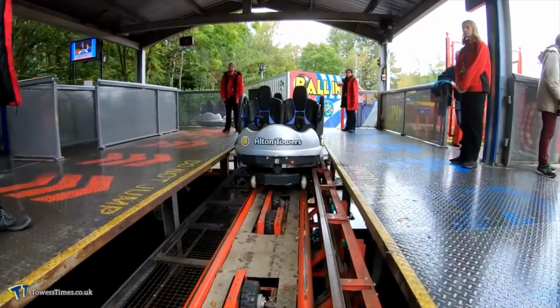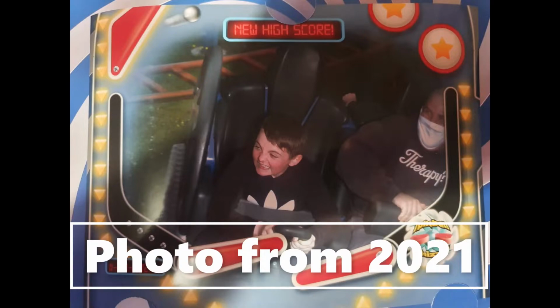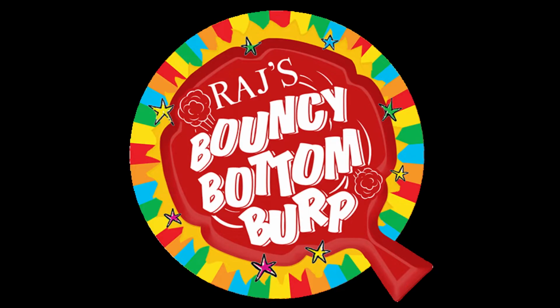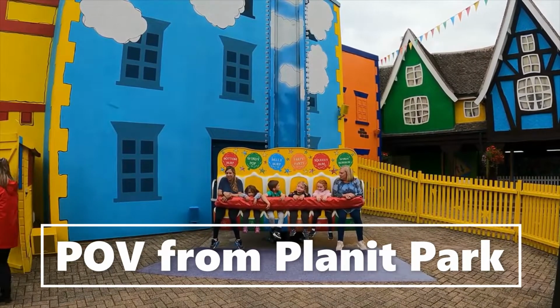And obviously this coaster's not really in a themed area, it's kind of on its own. And here is my photo from Spinball Whizzer. And then we got the sky ride over to the world of David Walliams, so I could check out Raj's Bouncy Bottom Burp, obviously formerly known as Frog Hopper.